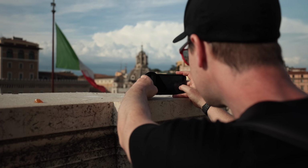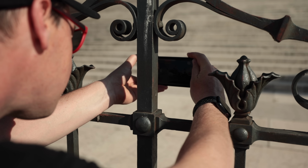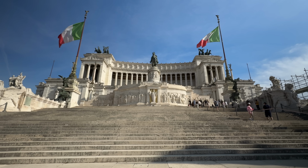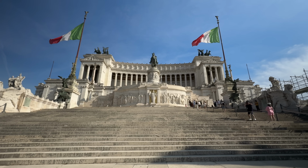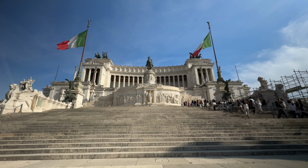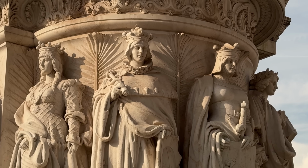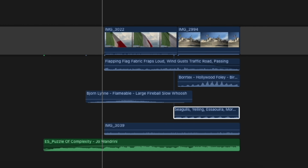Also, just because we're not moving our camera, it doesn't mean that we can't add movement to our shots. Take this wide establishing shot, for example. We framed it so that it's nice and symmetrical, but the flags flapping in the wind have added more movement and interest to this shot. And if we wait just a few seconds longer, we now get this bird flying through the frame. So remember, static doesn't mean boring. Get creative with these shots. Be sure to experiment with music and sound effects to really help bring them to life.